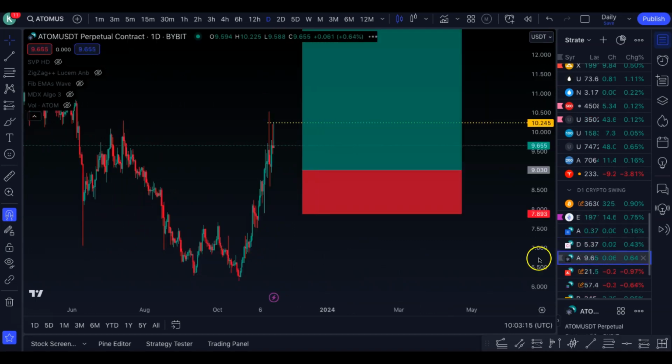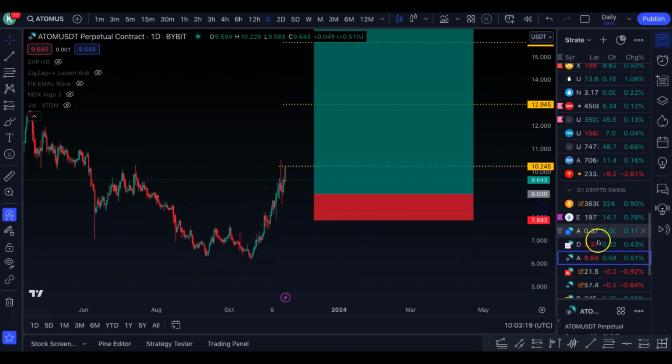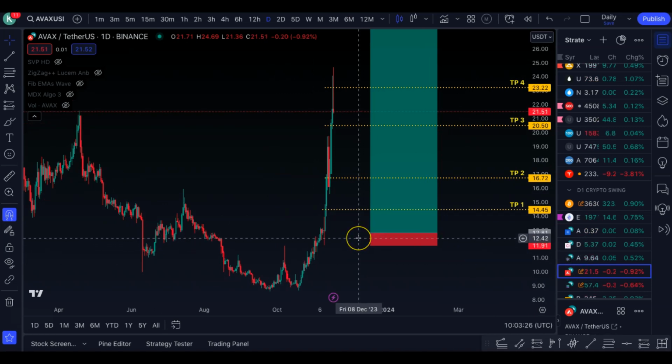Then Atom was a new position I added. The first take profit's already been hit, and I'm scaling out again in a grid, because my end targets are quite ambitious. Then AVAX was the best trade overall. You can see how I gave this exact stop loss in the MDX Algo group chat.